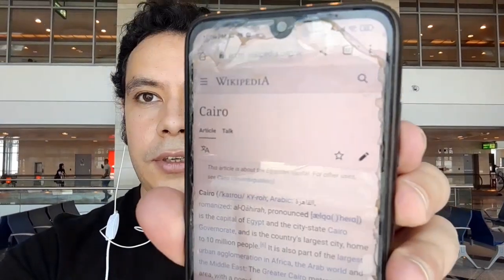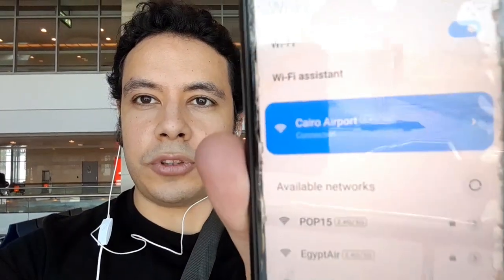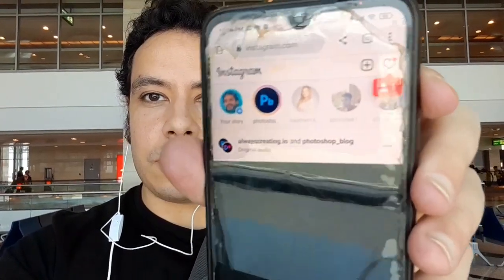For example, I was searching for Cairo. You can see it is working. Let me show you. It is Cairo Airport connected. This is the one I'm using now. And let me check, for example, search for my Instagram. Okay, my Instagram is loading and working. So yeah, I'm sorry Cairo Airport, I love you. Your Wi-Fi is working and now I am completely happy.